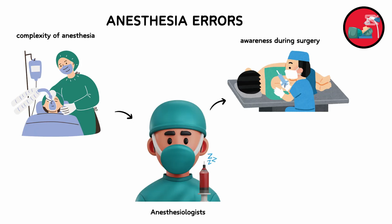The complexity of anesthesia makes these errors particularly dangerous. Anesthesiologists must carefully calculate dosages based on multiple factors including weight, age, medical history, and other medications. Even small miscalculations can lead to awareness during surgery, organ damage, or death.